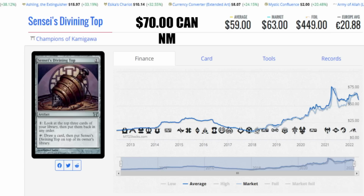Now, our next card, Sensei's Divining Top. Take a look at that foil price. This is an OG original. These were harder to get. Champions of Kamigawa foils were harder to get. I look at that and see it's $449 US. Guys, we're talking $600 Canadian foil.